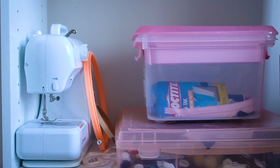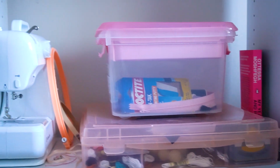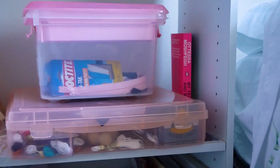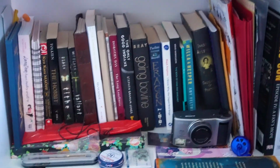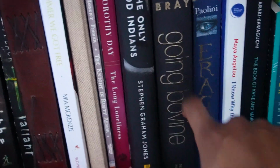Here's my crafts kind of thing. I have my small sewing machine, I have a bigger sewing machine, and all the stuff that I need in order to make things, I guess. And then there's a book. My bookshelf has gotten too busy. There's just a lot of stuff here that I'm not really going to go into. Besides, this is one of my favorite books from when I was a kid, or when I was a teen, I should say.